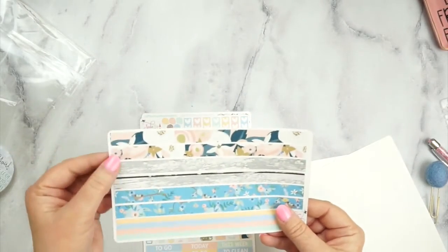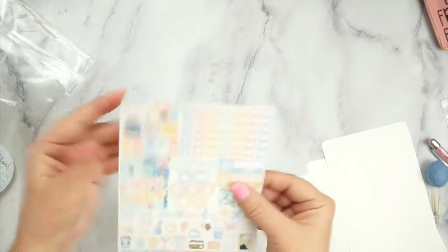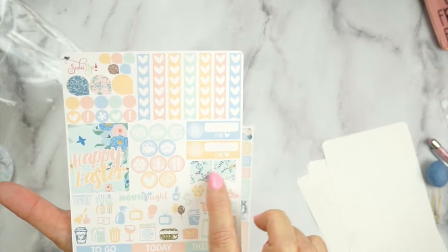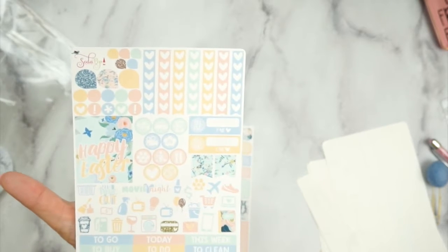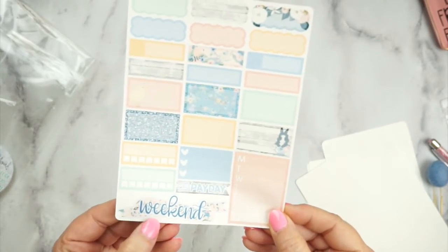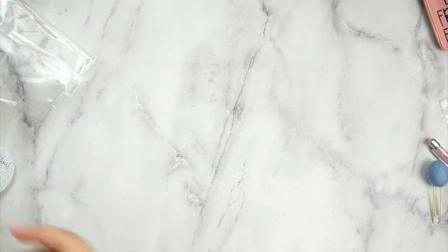Then here is your extra washi sheet. Then here is your checkoff list. Happy Easter. Some bill dues. I love these little flags. They are so cute. And her decor icons, whatever you want to call them. Her headers. And then more half boxes, quarter boxes, Monday through Sunday box, and look at this weekend sticker. Beautiful. And so that is what I got from Soda Pop Studio.